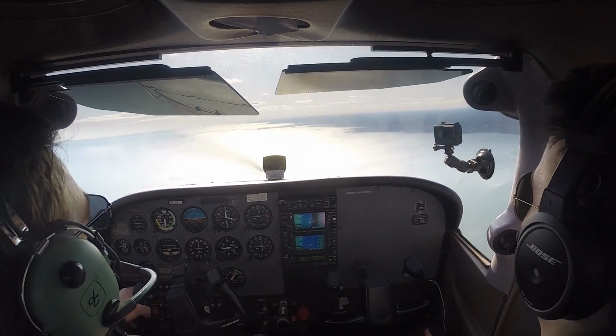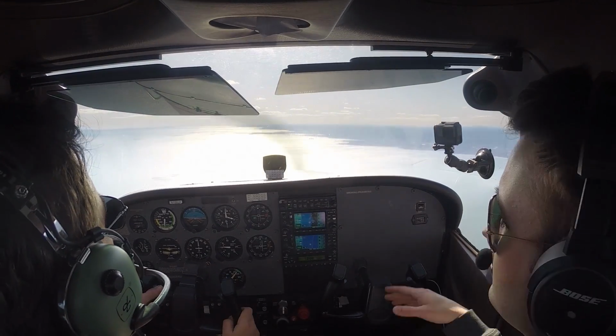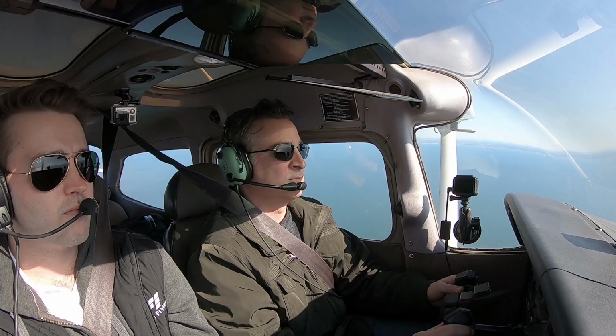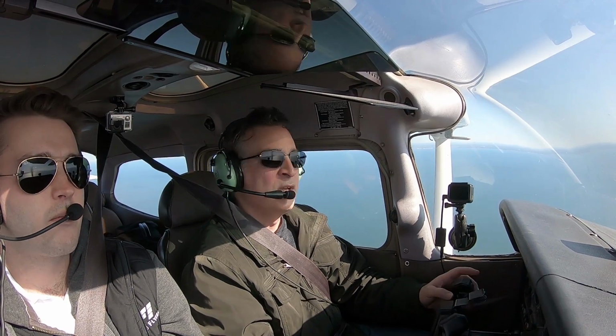So we can switch over to tower. And you don't have to be 10 miles away to call me. You can be any distance you want. Cherokee on the short final runway 29. You'll be departing with the left turn out to the west on departure.